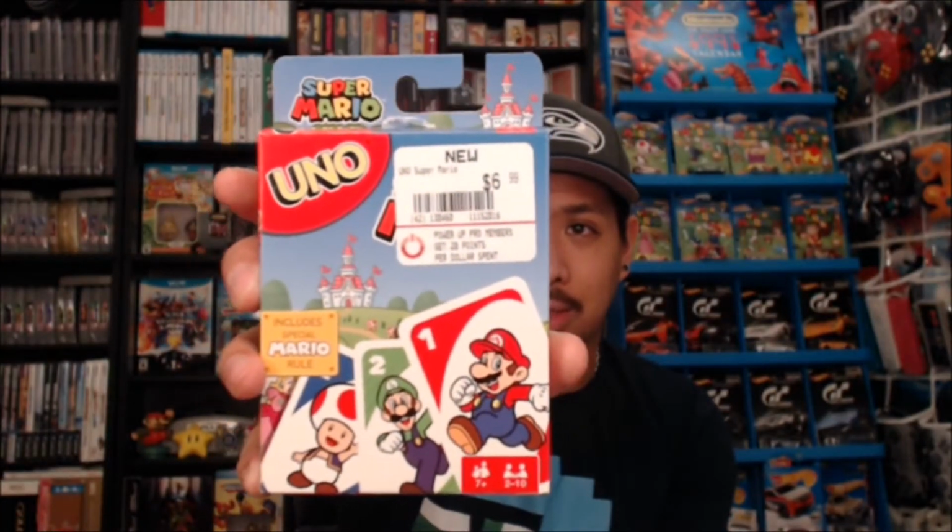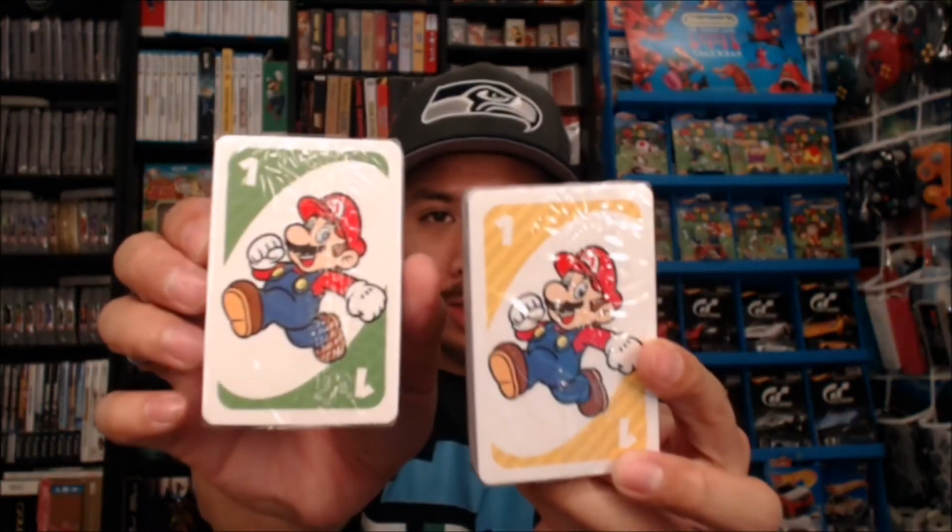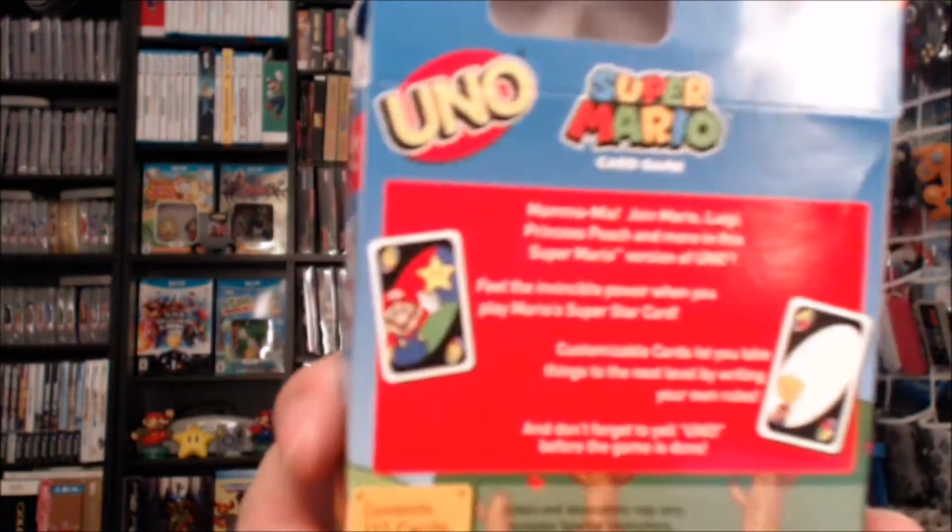Also at GameStop, we went on a little bit of a shopping spree. Uno is one of my favorite games, and we found some Super Mario Uno cards. So very cool. Just basic Uno, nothing special in terms of game mechanics. We actually opened this one up, kind of. They're still sealed, but you have Mario packs that are on there. There's different characters on there. Like on the wild card, you have Mario with a star. I think the wild card has the Koopalings on it.